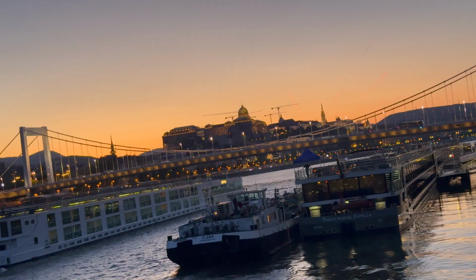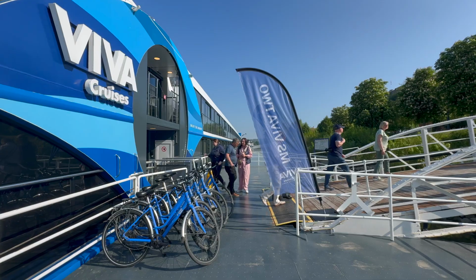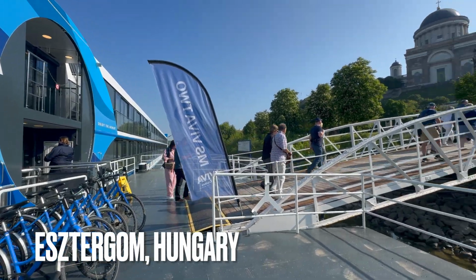The boat leaves at around midnight, so you have the whole evening after dinner to visit the city or just head up onto the roof and enjoy the views from the river.